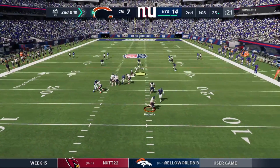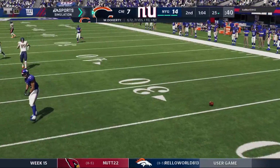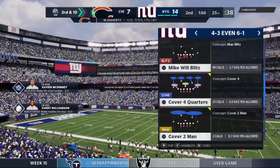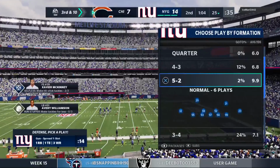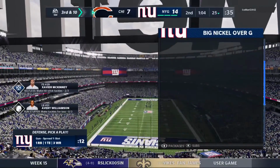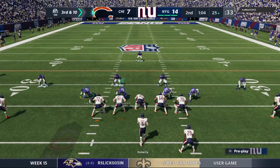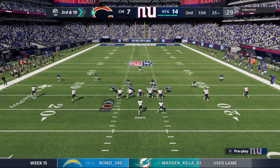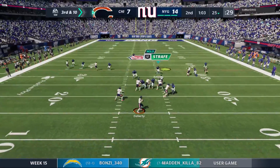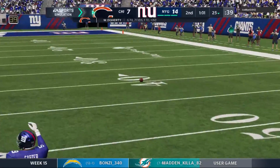Throwing again, Doherty, and he takes a shot on the release as this will be incomplete. It certainly didn't appear that that's where he wanted to go with the ball initially, so he tried to get something out of it by dumping it off to his running back unsuccessfully. So back-to-back incompletions, and that has him staring at a 3rd and 10. Operating from the gun, Doherty. The throw there is going to be incomplete.